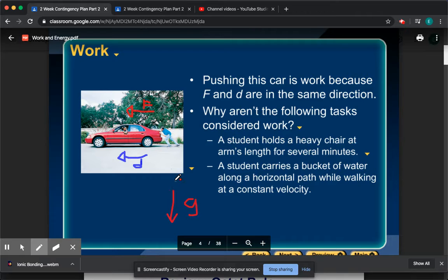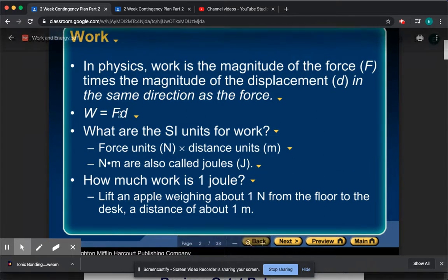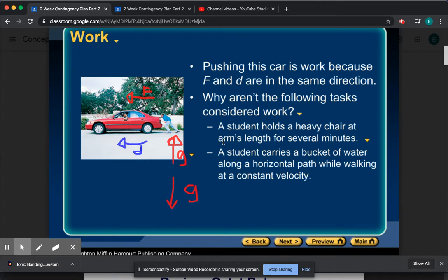So the student is doing what? The student is holding the chair up. In order to hold the chair up, the student has to be putting a force up that matches that force of gravity. So this is what the student is doing right here. This is the force the student is applying. But if the student is holding the chair still, that means there's no displacement. If there's no displacement, D is 0, and if D is 0, you don't have any work. So that's why this first one, you're not doing any work.